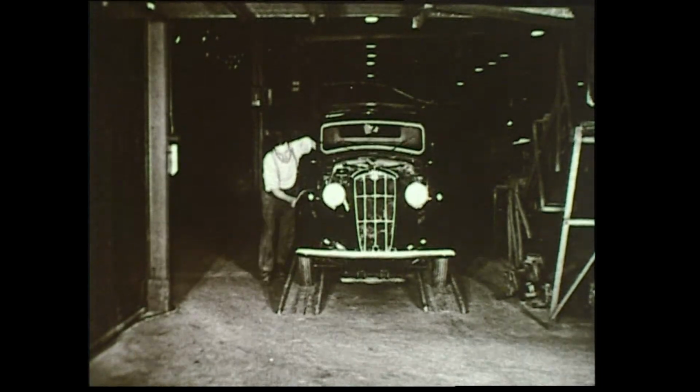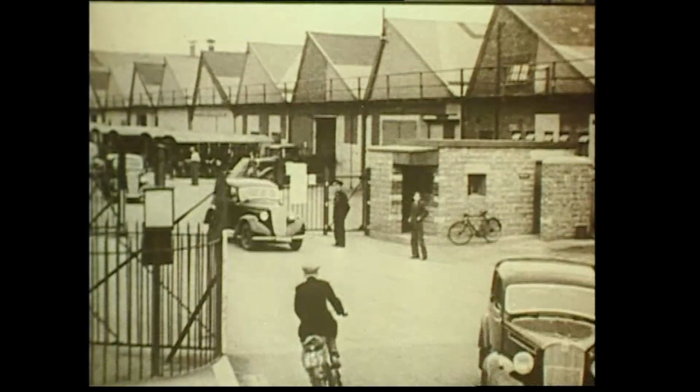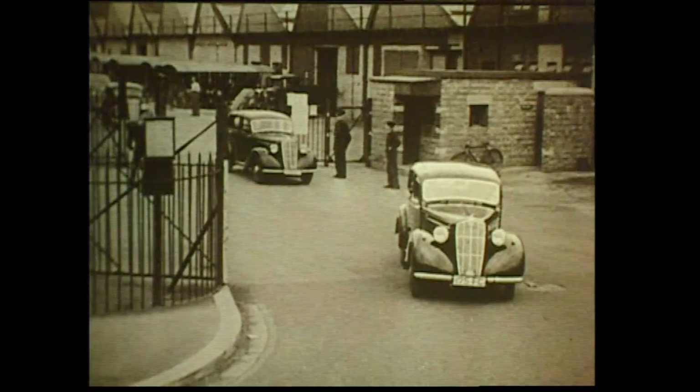Before the war, this plant could turn out a car a minute, that's 60 an hour. In a day, let's say 600. In a week, well, you work it out. A sight for war-weary eyes. Cars, cars, and more cars.